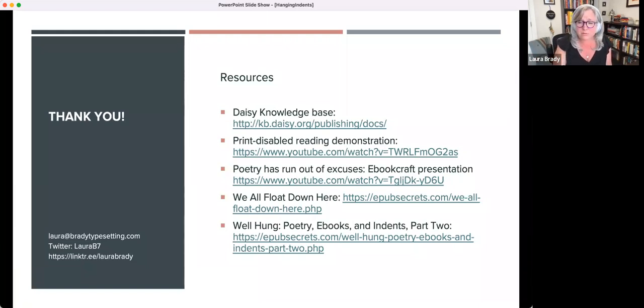And that's why it's important. Things change. So keep testing, and keep testing in lots of different environments. Thorium is one, but there are a lot of different ways to test for accessibility. And so testing like that did change my approach to how I coded poetry.